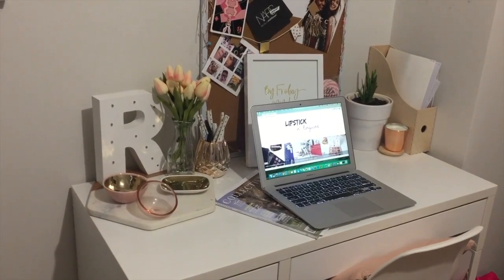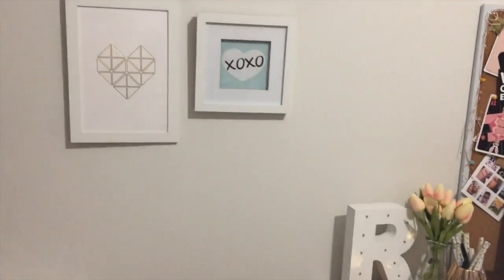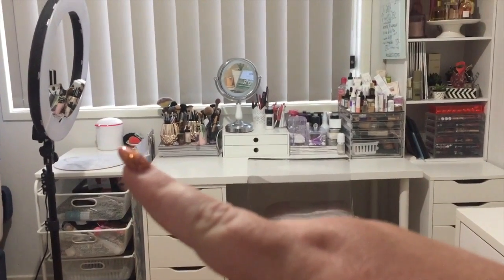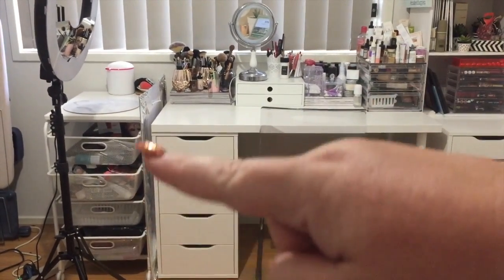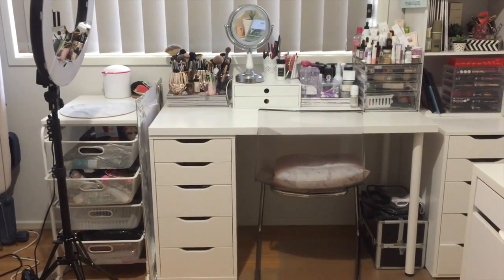This is the backdrop that you usually have at the back of my videos, or sometimes it's like this or just around there. Starting over here, first of all, you can see my ring light just there, and that's what I use to film with when it's dark. And you can see that there's a set of wire drawers there, and that's my sorting area.